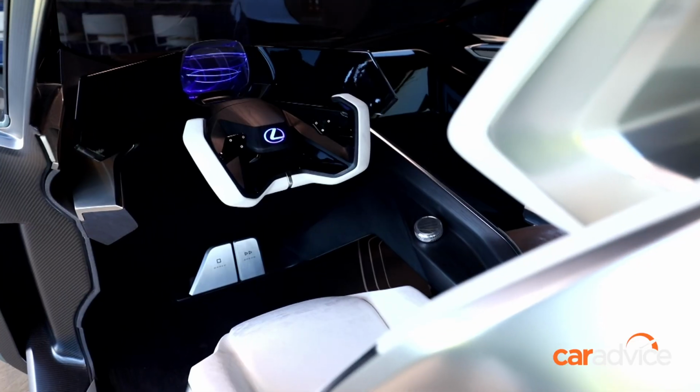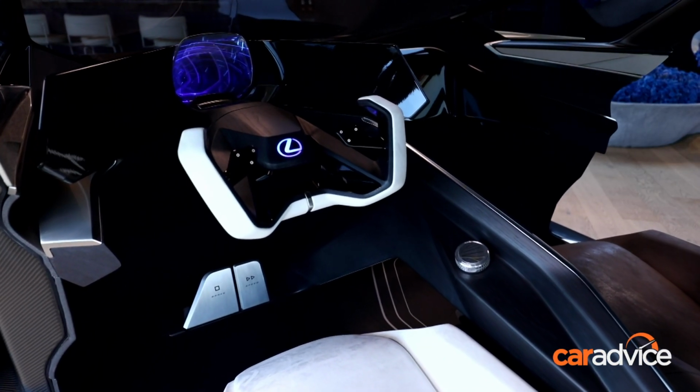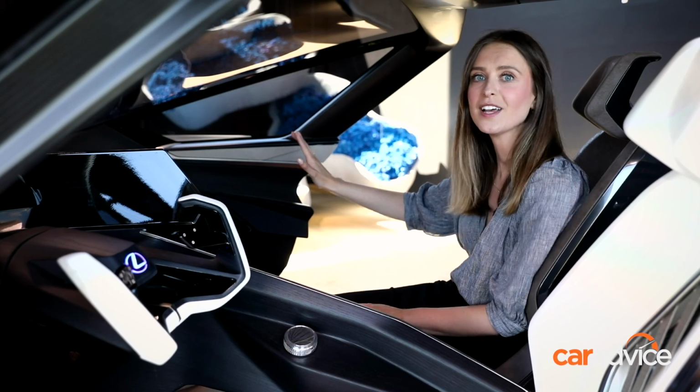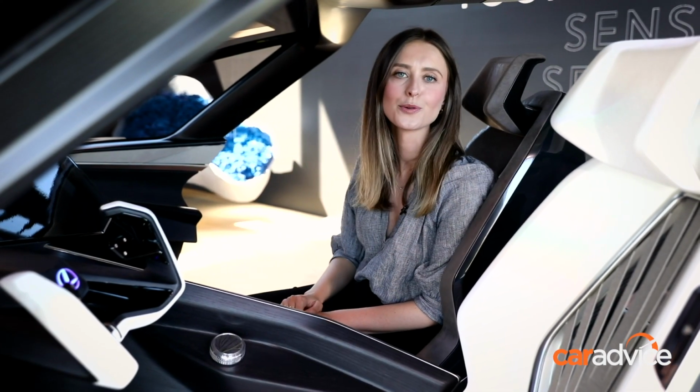You can control this screen via gestures alone, and artificial intelligence can actually tell the difference between the voices of the different occupants in the car. The passenger also gets a really fun, giant digital display in front of them too, and on top of that, you've got noise cancellation in the headrest just in case life gets all too much for you.